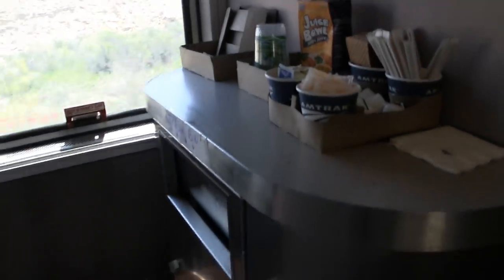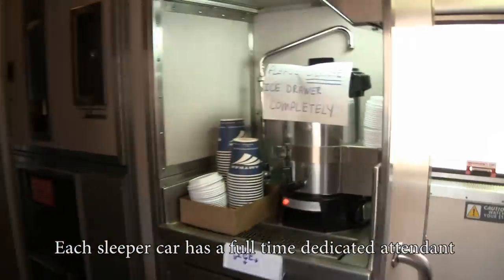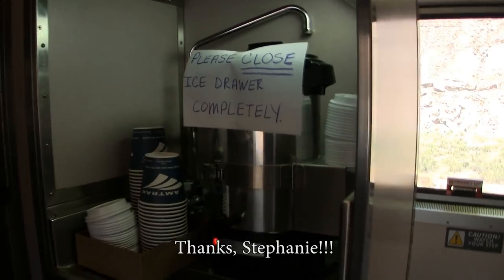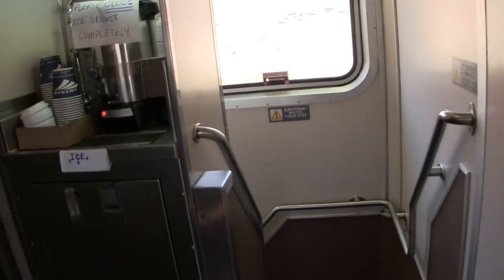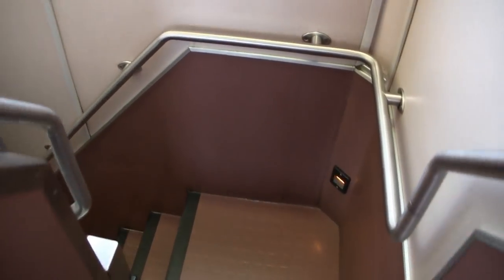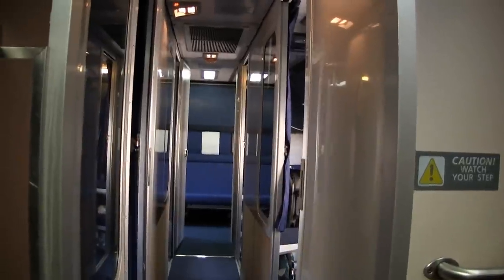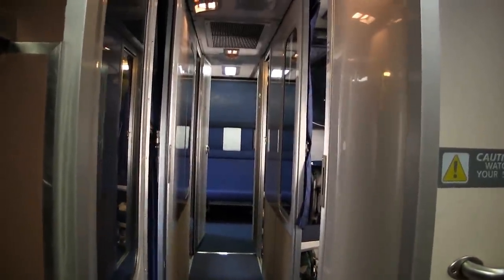In the middle, there's various amenities. There's usually juice, trash, coffee, water, ice. And let's go down these stairs. These are pretty narrow stairs, by the way, if you can't tell. Down this way, that half of the car is more two-person rooms, and then there's a family room at the end.